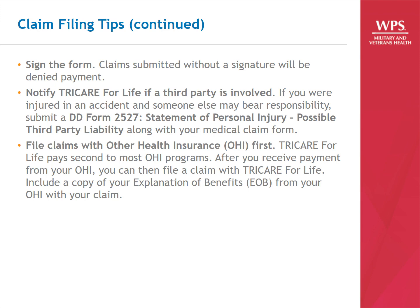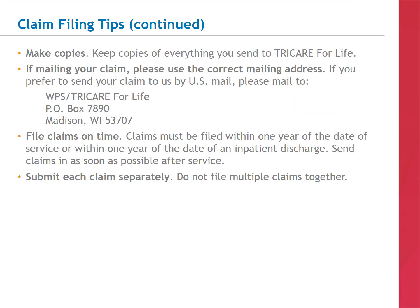Notify TRICARE for Life if a third party is involved. If your claim is for care from an accident or injury potentially caused by someone else, you will need to complete an additional form. If you have another insurance besides TRICARE for Life, file your claim with your other health insurance first. By law, most OHI is first payer, including Medicare. After your OHI processes your claim, you can then file with TRICARE for Life and provide the OHI EOBs. Keep copies of all your documents.